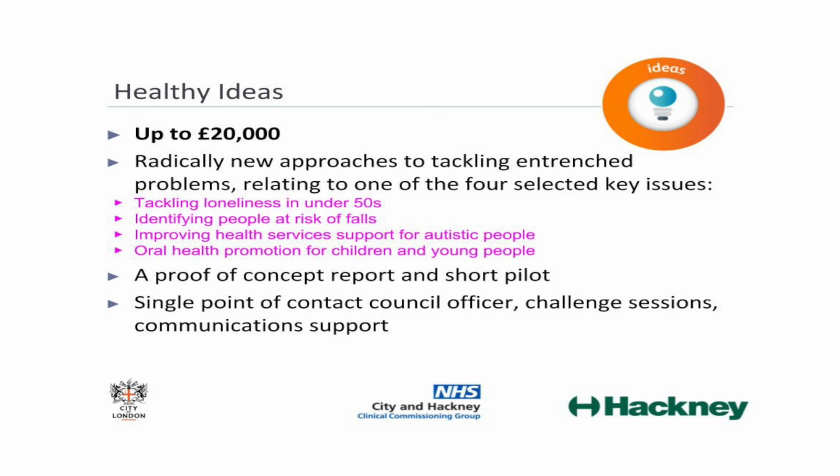So for this one, we require a proof of concept report and a short pilot, and we have the same Funding Plus offer, a single point of contact and communication support. We also offer challenge sessions where we get all of the successful grantees under this scheme into a room twice throughout the year that the grant is being delivered to challenge each other and offer solutions to problems you're having during the delivery of the grant.